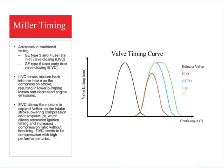And what this enables us to do is improve our combustion efficiency, and helps us to lower our exhaust temperature, which again has an impact on NOx emissions. However, one downside of EIVC is that we need to compensate for the lower pressure in the combustion chamber with a higher pressure inlet intake mixture. Therefore, we need to compensate with higher pressure turbochargers.